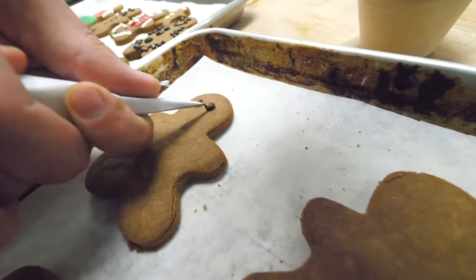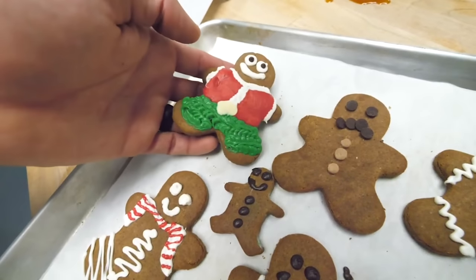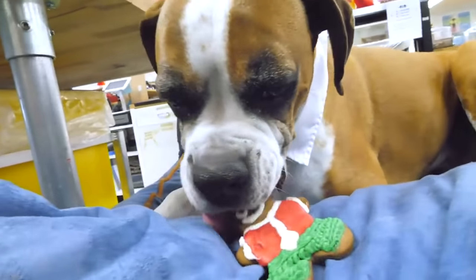Now for the fun part, it is time to decorate. The decorations that look like chocolate on these cookies are actually carob. And I know everyone in the comments is gonna be like, dogs can't eat chocolate. No, it's not chocolate. Carob. Oh, and I almost forgot the key ingredient, the most important part of this entire recipe. You're gonna need at least one good pupper or doggo to taste test your delicious holiday cookies. Oh, gentle.